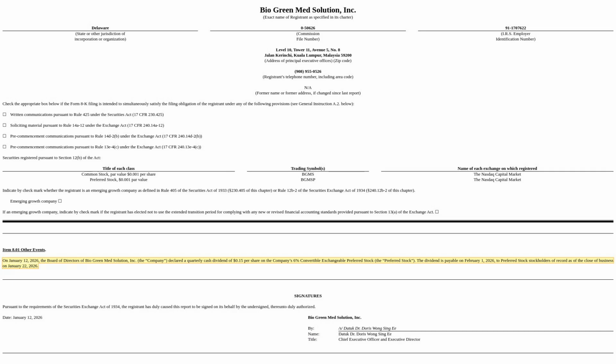In conclusion, this is a straightforward but positive update for preferred shareholders of BioGreen Med Solution Incorporated. It reinforces the notion that the company is managing its finances responsibly and is committed to its dividend-paying obligations.